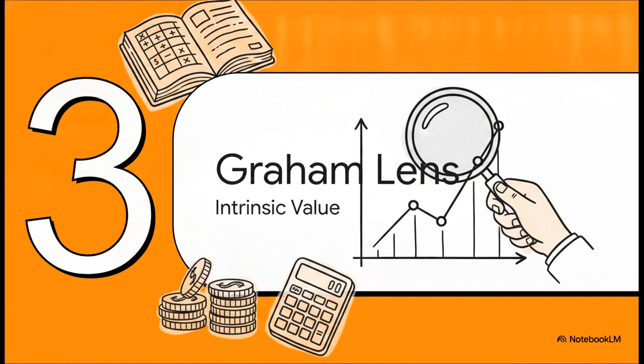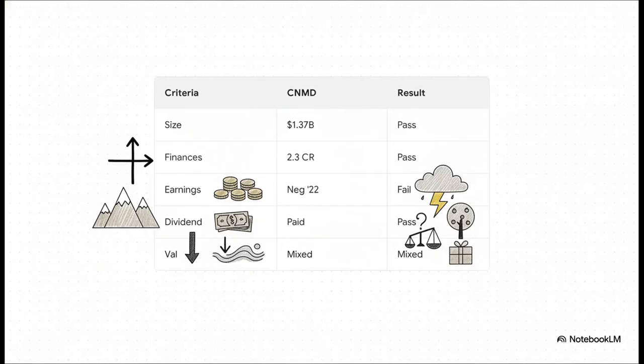Section 3, the Graham lens and intrinsic value. Let's look at the grandfather of value investing and run some hard math. Running through Benjamin Graham's defensive investor checklist point by point reveals some real fundamental strength. It easily passes the adequate size test with over $1 billion in revenue. Strong finances? Yep. A 2.3 current ratio means they've got plenty of liquidity to cover short-term debts. Plus, they pay a consistent dividend. Where it trips up is earning stability.